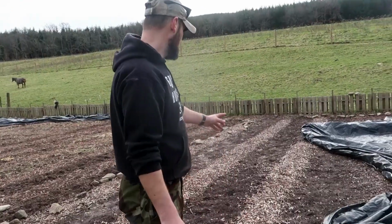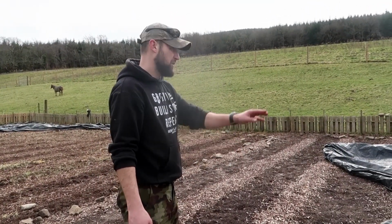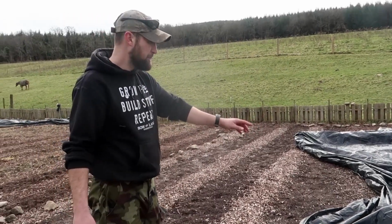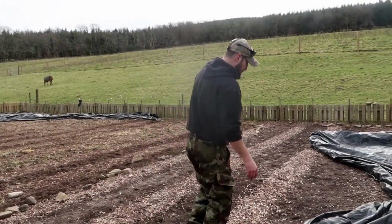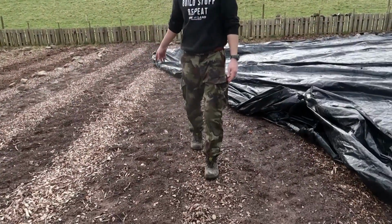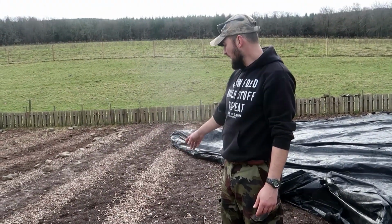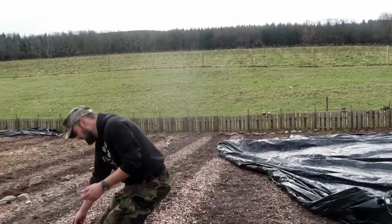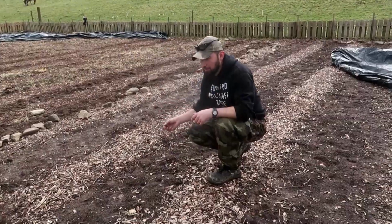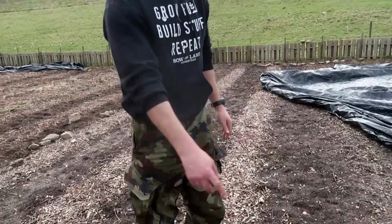So I just want to show you how the tarps are working. That is one of the tarps that got blown away in last weekend's storm. But you can see under the tarps, those are the beds that we covered last autumn. And you can see there's no weed. Well, a very odd little weed, maybe where there was a hole in the tarp and on the edges.